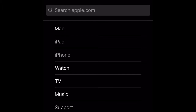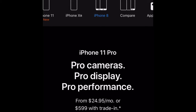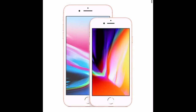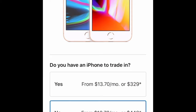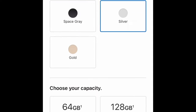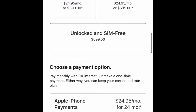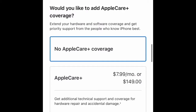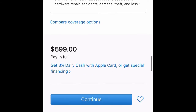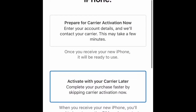Okay, iPhones now. Okay, so I'm going to the 8 Plus, which I might be getting more than the 11. Okay, so do you have a phone to trade in? Nope. 8 Plus, silver, 128, Sprint, and paying one time. Okay, we're all good. So choose when to activate your phone later. Thank you.